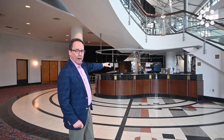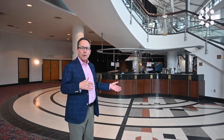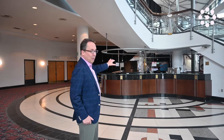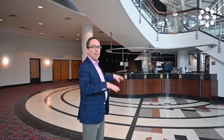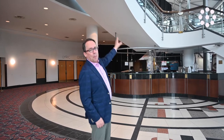So this is a nice, uniquely shaped bar here that, if, say, there were two simultaneous events going on, Lyric and Greenwind, in the corporate world, it doesn't happen often, but if it did, they'd have to share this bar if they had two receptions. Again, we make sure that doesn't happen in the corporate world, so one or the other would use this space as a networking space, a bar space, and then there's another bar further down for the recital hall, and as you saw, the studio has its own bar.